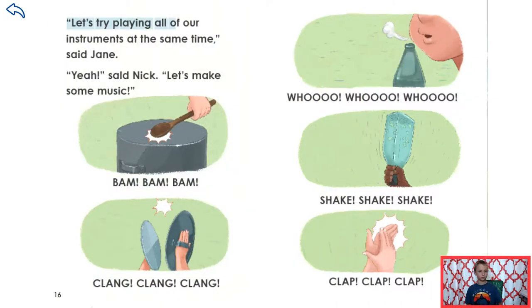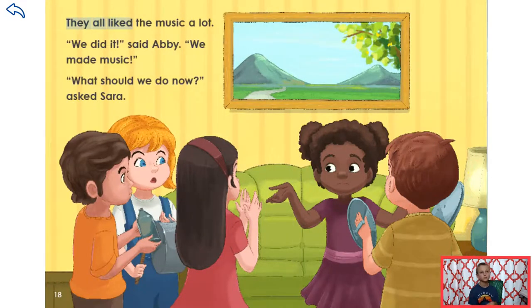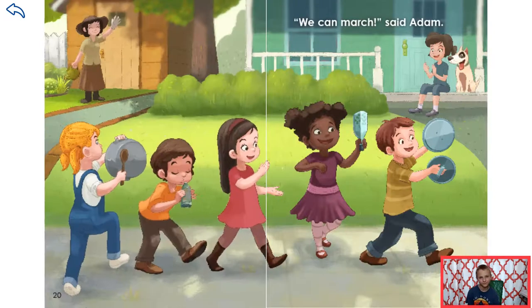"Let's try playing all of our instruments at the same time," said Jane. "Yeah," said Nick. "Let's make some music." Bam, bam, bam. Clang, clang, clang. Hoo, hoo, hoo. Shake, shake, shake. Clap. They all liked the music a lot. "We did it," said Abby. "We made music. What should we do now?" asked Sarah. "We can march," said Adam.